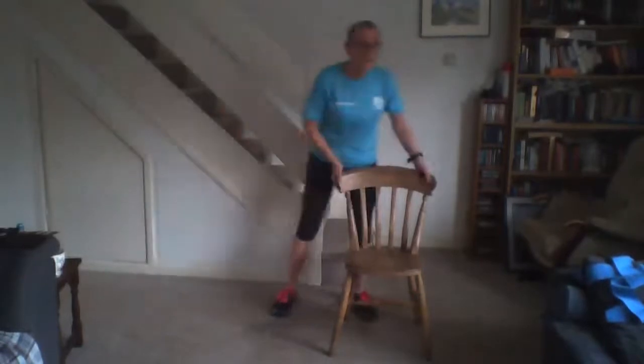Remember, if you're doing a squat, I was saying about not letting your knees come in. That's because these muscles are weak. I'm going to tilt it down just slightly. That's because those muscles are weak. So we're going to strengthen those by lifting our leg to the side.